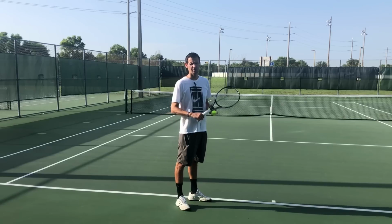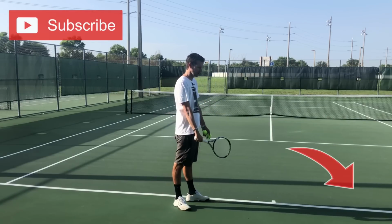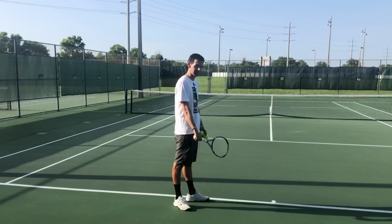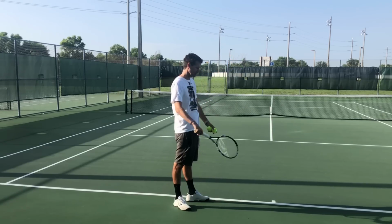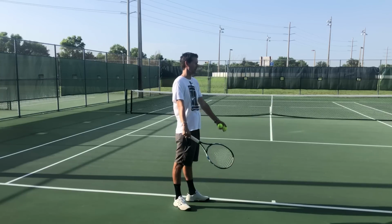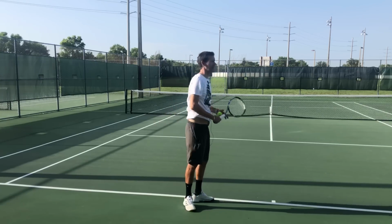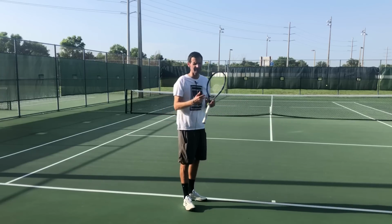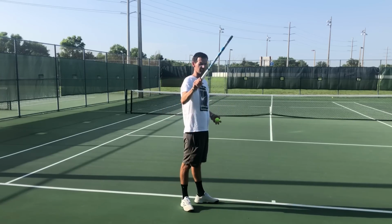There are potential problems with the up-together type technique. If a player was to bring both arms up together in an abbreviated take-back like this, there has to be a stop. In other words, the arms are going up too fast, and while the ball's in the air, the racket has to stop and then wait for the ball to come down, and that interrupts the momentum, and you basically have to start from zero from the trophy position.